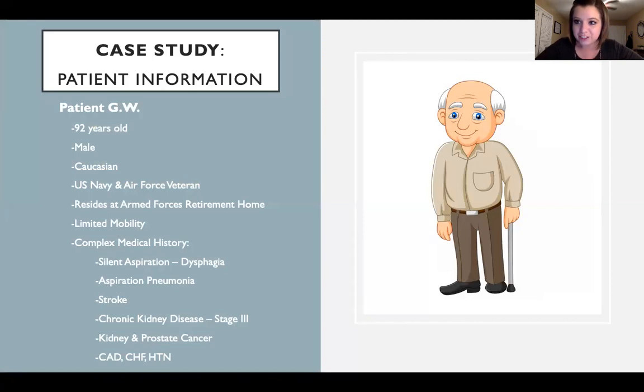So this is my patient, GW. He's a very sweet 92-year-old Caucasian Navy and Air Force veteran who resides at the Armed Forces Retirement Home. He has limited mobility, and it is honestly because he is so weak that he can't get up and walk and travel on his own. So he uses a rollator. And he also has an electronic wheelchair too.